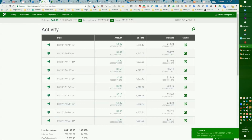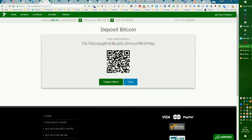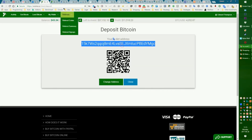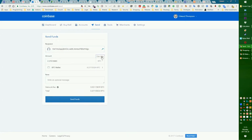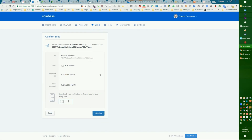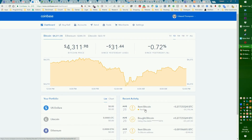I need to pop over here to Xcoins, deposit Bitcoin, copy my address, paste it, use max, send funds, my two-factor authentication, and that's done. And you can see this is pending.